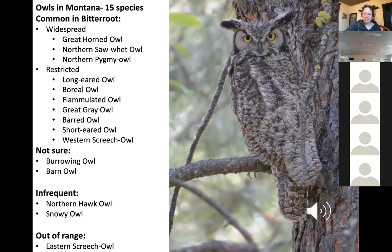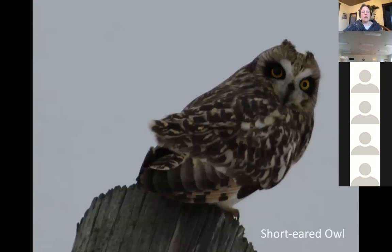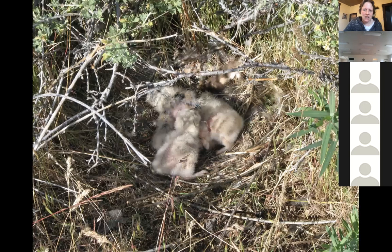And just in terms of diversity, we think of a lot of owls being associated with forests and trees, but we do have species like this one, a short-eared owl, and it's an owl of open country. So it likes open grassland, sometimes marshes, and they actually nest on the ground. They make this little scrape, and that's a short-eared owl nest that we found on MPG Ranch a few years ago.